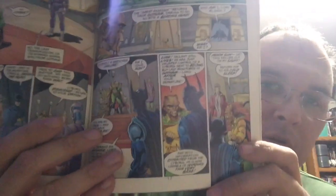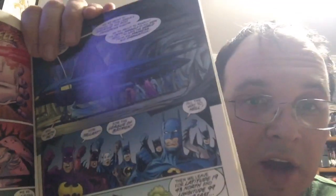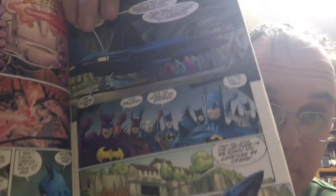And basically, we see that Bruce has returned and keeps on trying to show his doubts as Ra's is trying to get him back in control. We then see Talon utilizing the skull as a weapon. Then we see some of the other League of Batman and some women, believe it or not, as they're ready to go in for one final battle against Ra's.